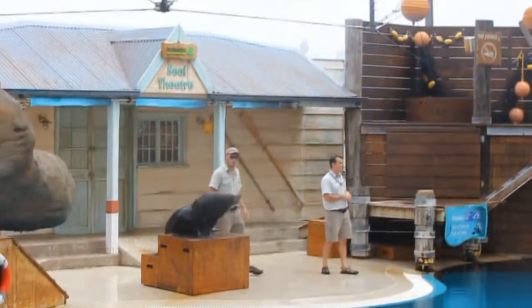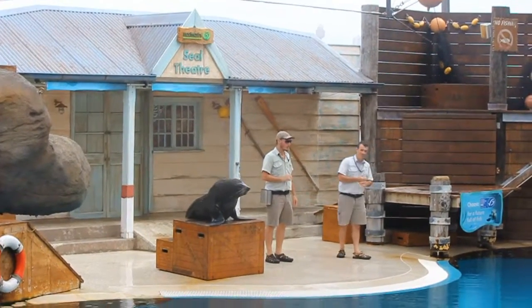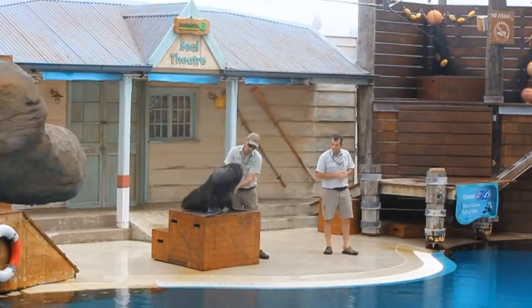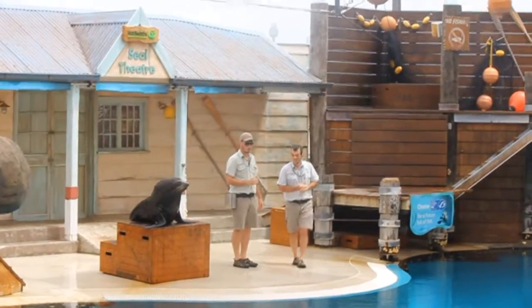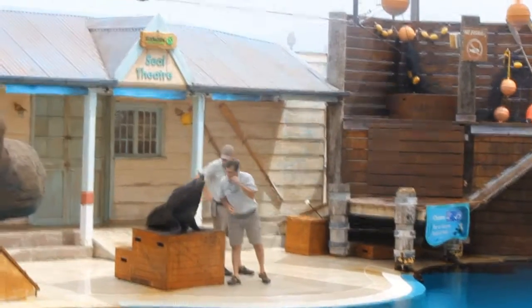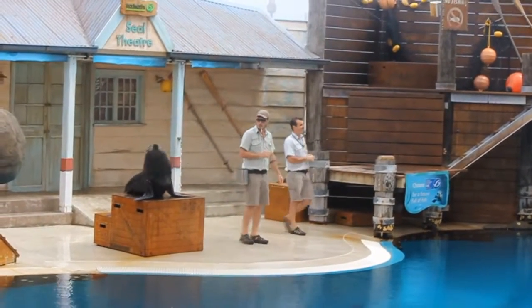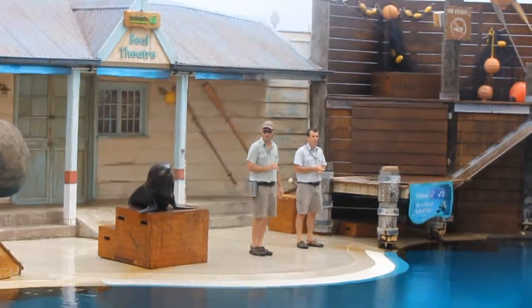Now Mav is a New Zealand fur seal. These guys are called fur seals because they have two layers of fur. The outside layer is the guard hair, and they have an orange insulating inside layer. Now we might get Mav to say a big hello to everybody. There as well. Now these guys collectively are known as pinnipeds, which simply means winged foot.